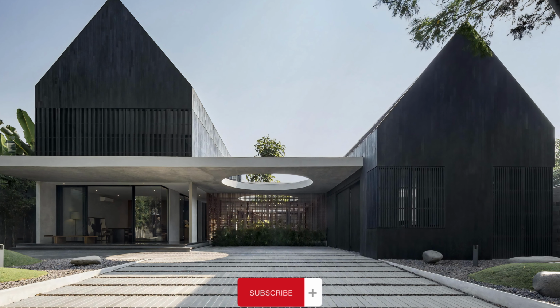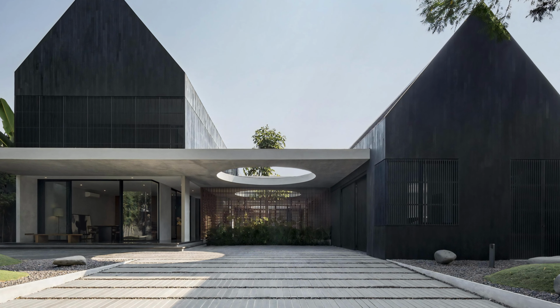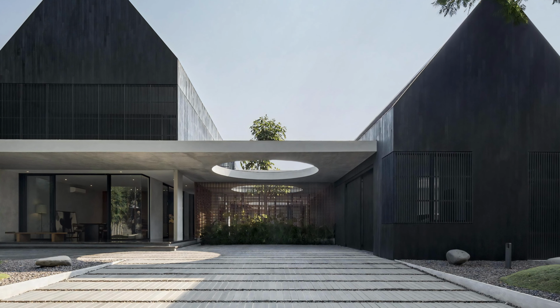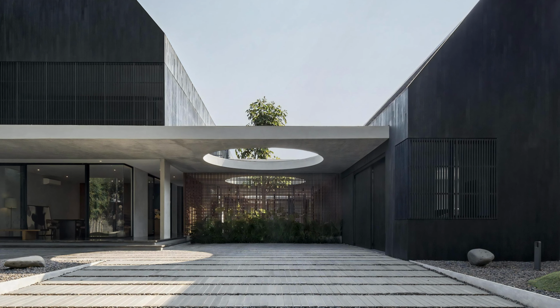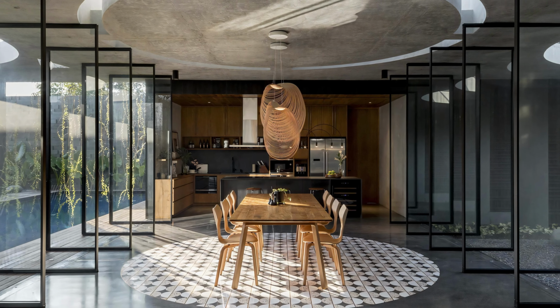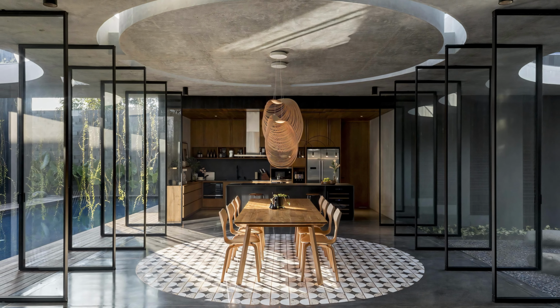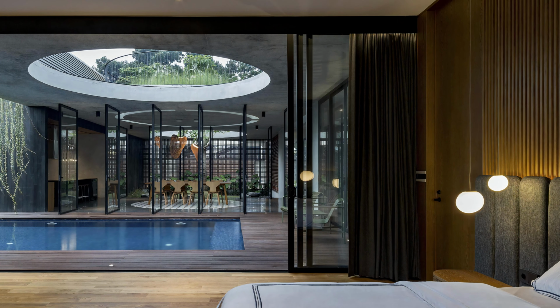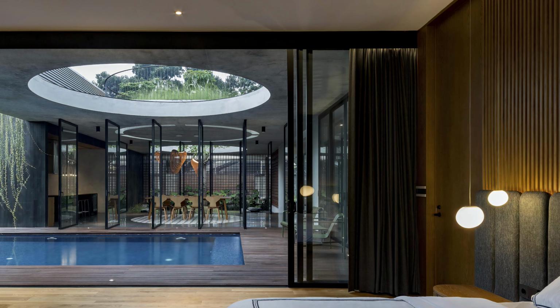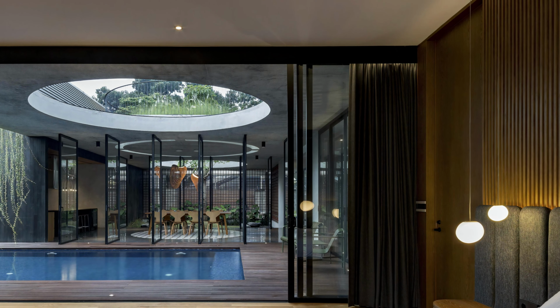Upon arrival at the entry carport, a wide concrete ceiling platform with a halo and a large wooden screen greets visitors, separating public and private areas. The dining area serves as the centerpiece, connecting to the courtyard, swimming pool, and kitchen. The swimming pool is situated between indoor and outdoor spaces, partly sheltered by the haloed concrete canopy.